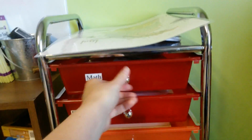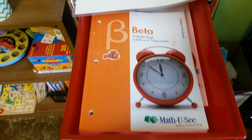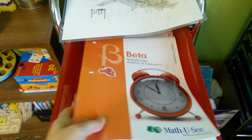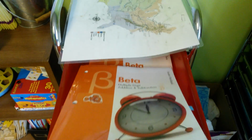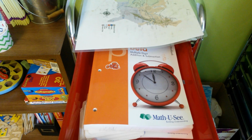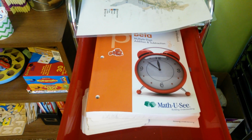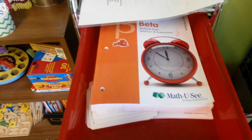Okay, so on top I just have math, and we use Math-U-See. I just have his workbook. There's an activity book, and then I have flashcards in here for him for review. He pretty much does the workbook and the flashcards every day, and then I have the teacher manual over on my shelf over there, so I don't keep the teacher manual in his workbox.